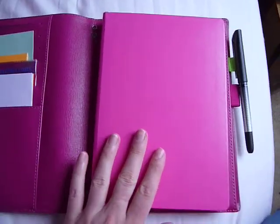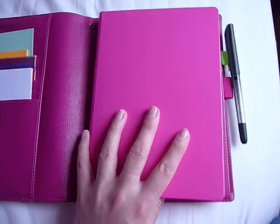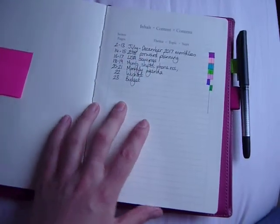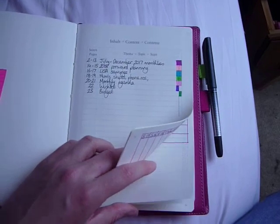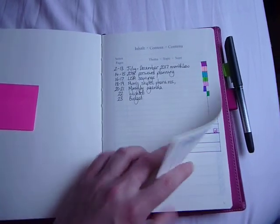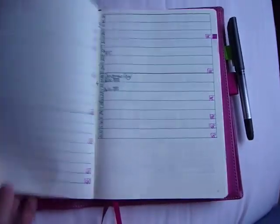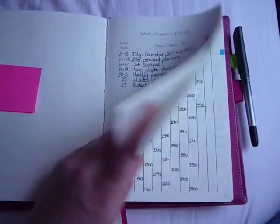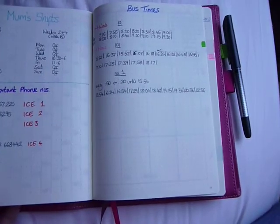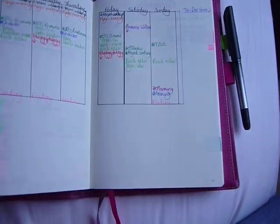I'm not going to show you everything in the planner because I did a quick show of what I'd already put in there last time, so I haven't finished doing the contents. I'll show you a couple of pages that I've been doing things to that I think are useful for my planning. I haven't made use of the calendar very much. I've still got to figure out what to do with that.